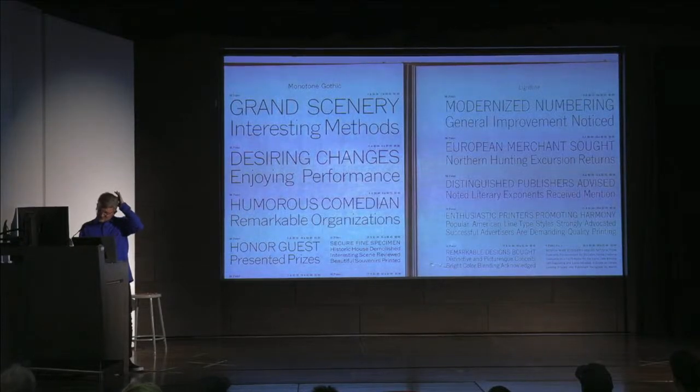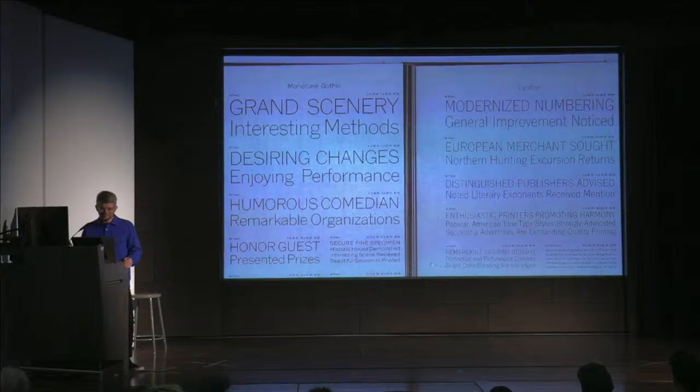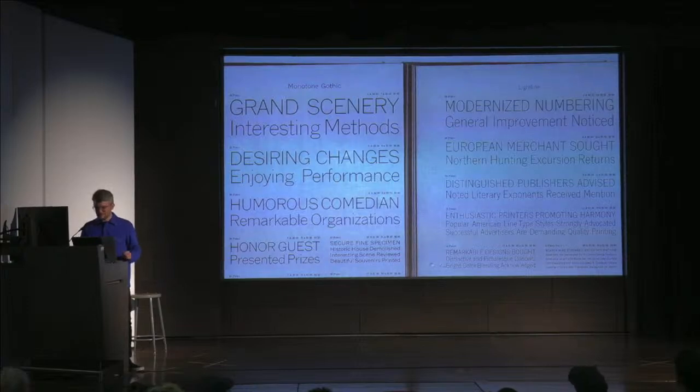Things start getting a little more interesting when you look at the very light members of this extended ATF Gothic family, and specifically Lightline. To my eye, Lightline looks basically just like condensed Franklin Gothic, but very light. There are subtle differences, like the middle of the M doesn't reach all the way down to the baseline, but other than that, it looks almost like the skeleton version of Franklin Gothic. Monotone Gothic, a little less so. It's slightly wide, tightly spaced, and we'll talk a little bit about why that might be coming up.